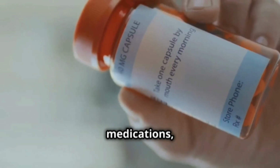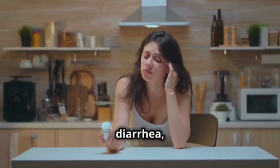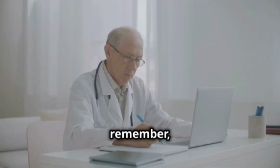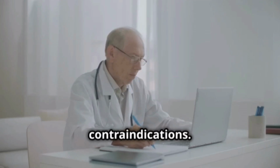Like all medications, DAGLA can have side effects. Some of the most common are headaches, diarrhea, and dizziness. If you notice any negative effects, it's really important that you talk to your doctor right away. And remember, never take DAGLA if you are allergic to Itoprod or if you have any contraindications.